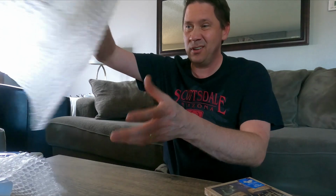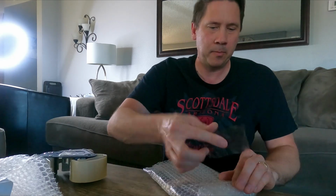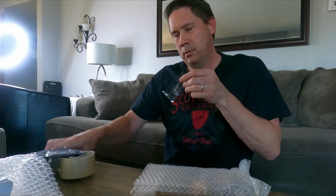Same thing goes for the Harry Potter, the movie. I do it the same way. I just put it into some bubble wrap, fold it over a couple times, grab some tape, tape up the ends, tape up this end here, tape up the other end.